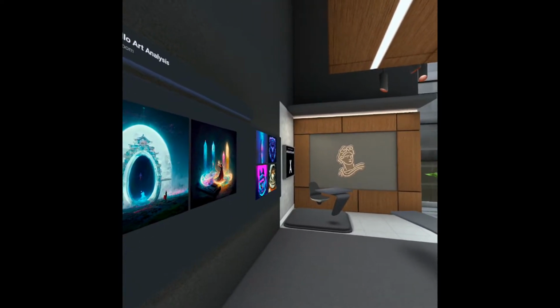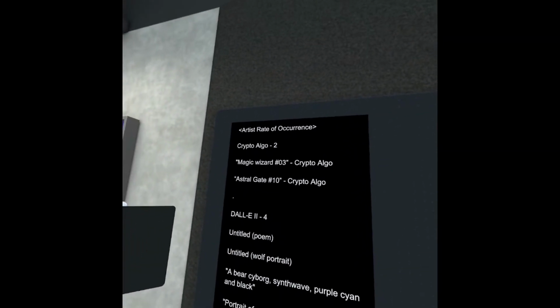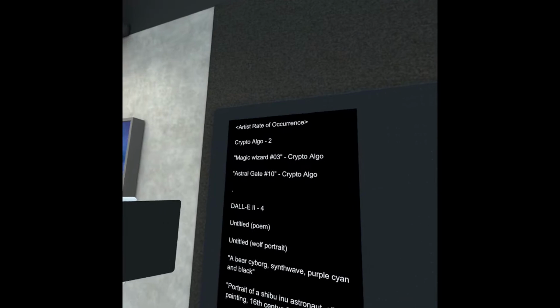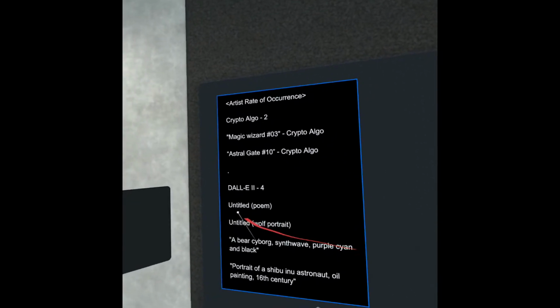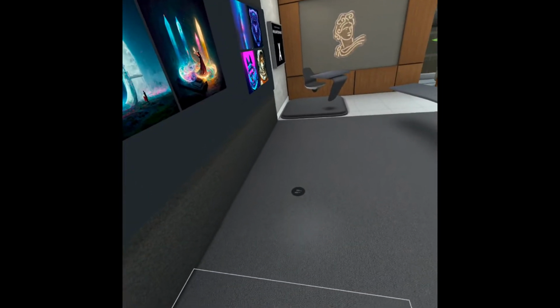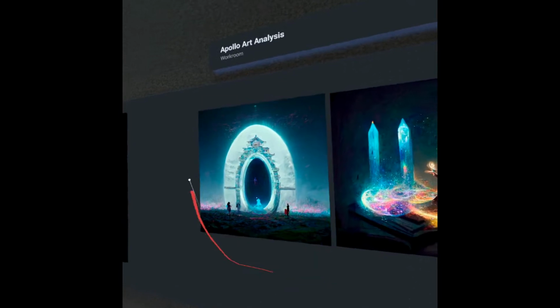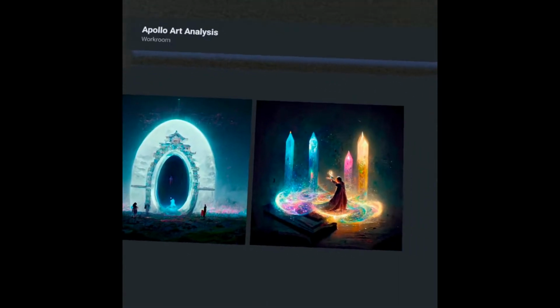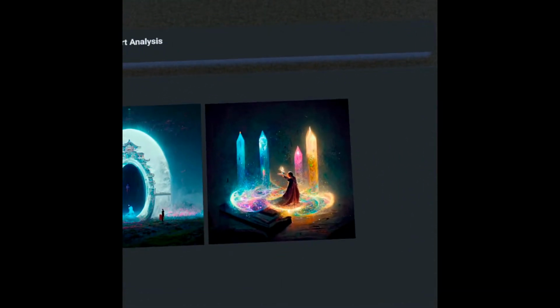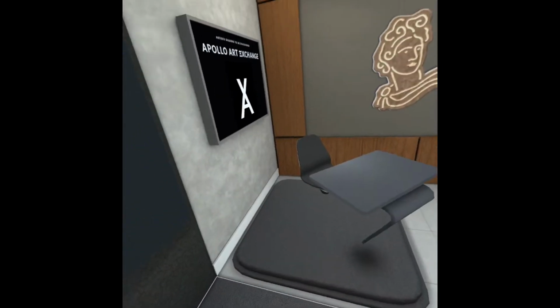So taking a look at all the artists with more than one showcase for the month of July, the only artist that actually had more than one was going to be Crypto Algo, and then we have DALL-E 2 as a separate section down there as well. And so for our only artist with more than one showcase, it's going to be the Astrogate piece coming from Crypto Algo, and then the Magic Wizard piece also coming from Crypto Algo. Really nice work from this original artist.